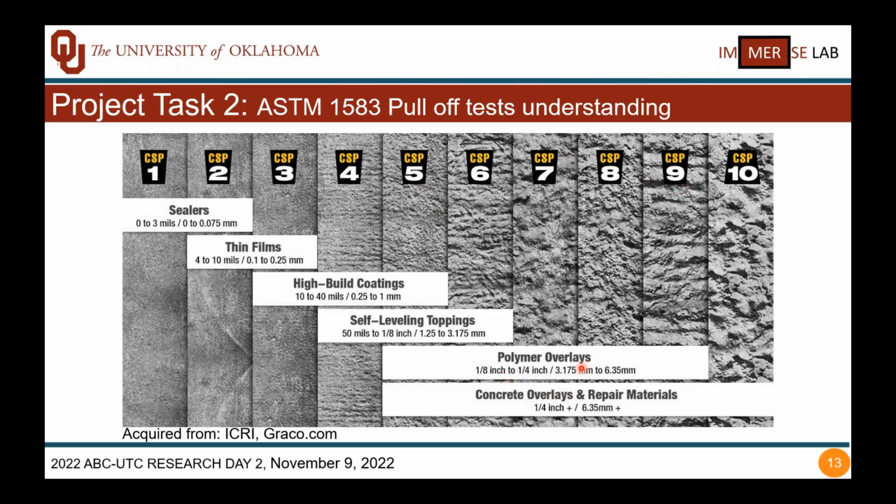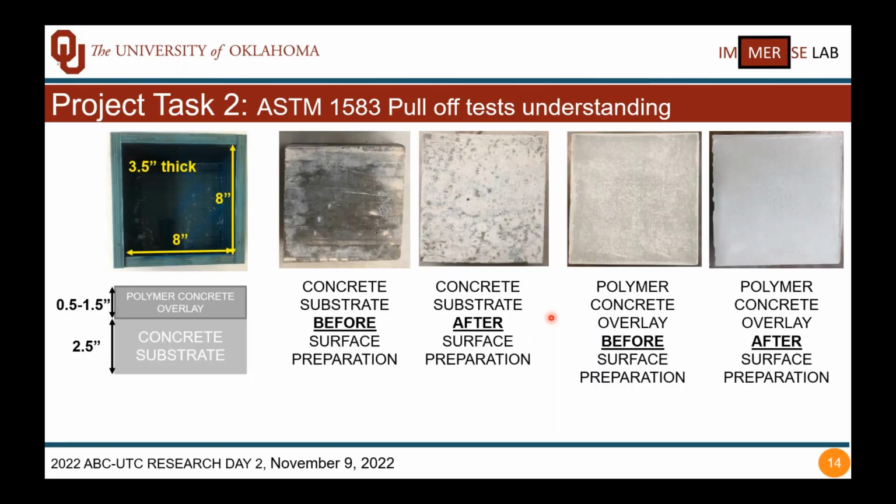We are looking at thicker overlays, so we did many trials in finding out what is the surface preparation that we could be achieving to make sure there is enough bond. So our main criteria was to cast basically concrete substrate and polymer concrete overlay. So we made our mold of 8-inch by 8-inch dimensions, and it's 3.5 inches thick. Our concrete was casted in it after 1 day of demolding and then 1 other day of curing.